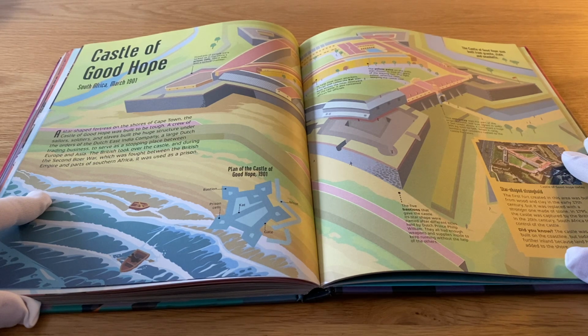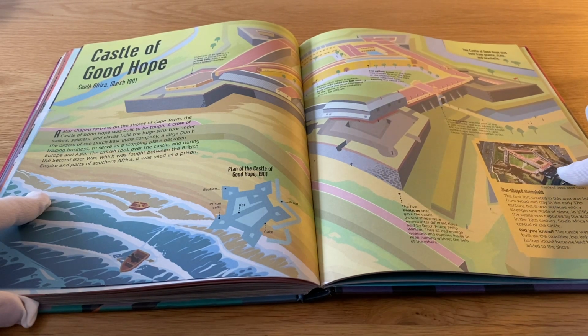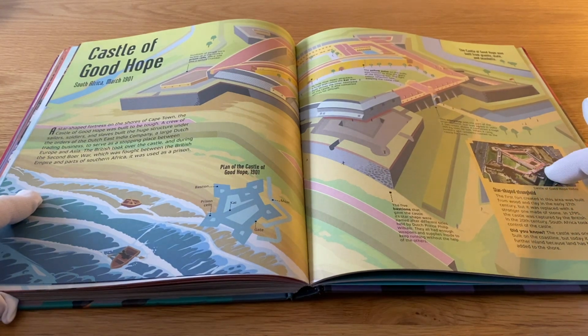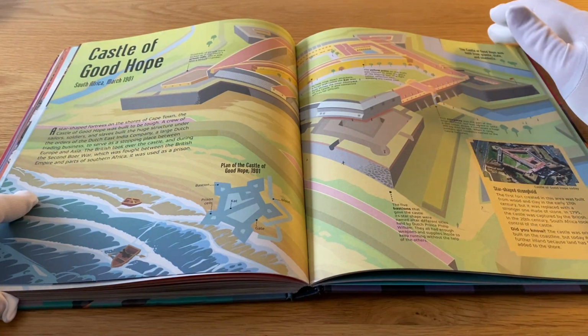The British took it over during the Second Boer War, which was fought between the British Empire and the parts of southern Africa, and it was used as a prison. There it is today, still very much in the same shape and style as it was. It was originally built on the coastline, but actually more land has been added to the shore now.